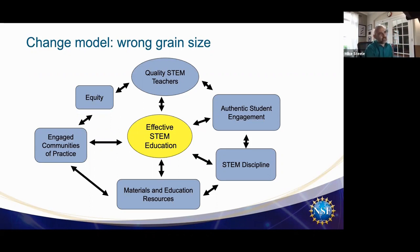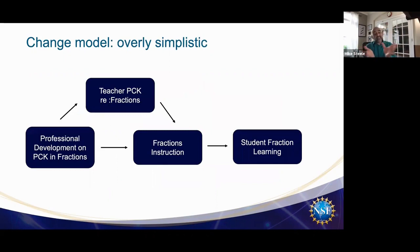Let's go a little bit in the other direction though. Here's one that is dialed in, that is particular, but maybe is overly simplistic. Let's say we're looking at professional development related to pedagogical content knowledge and fractions, that we're interested in developing teachers' pedagogical content knowledge and looking at fractions instruction, and students' learning of fractions. Those are all great things. That's dialed in way more tightly than the previous one that I mentioned, but it's still overly simplistic.